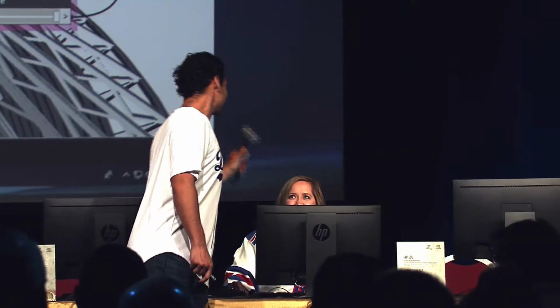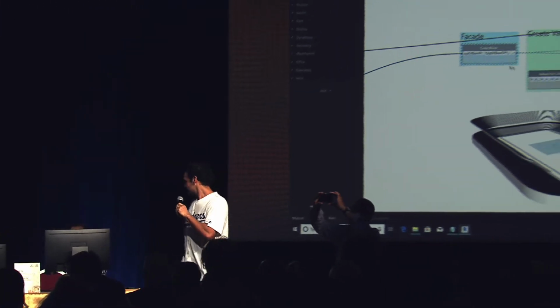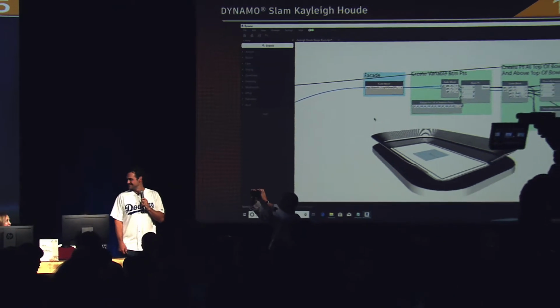Kaylee, that looks like a Quidditch stadium. Well, what's a Quidditch stadium? From Harry Potter, obviously. All right. Any Harry Potter fans out there? Ooh, all right. Hope you get the hoops in there.